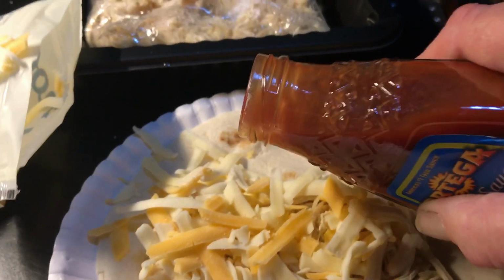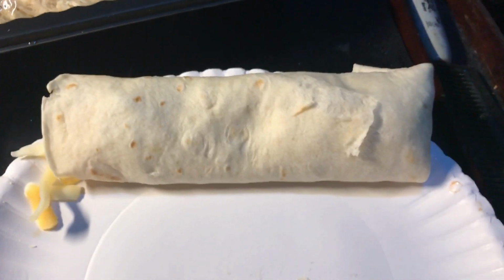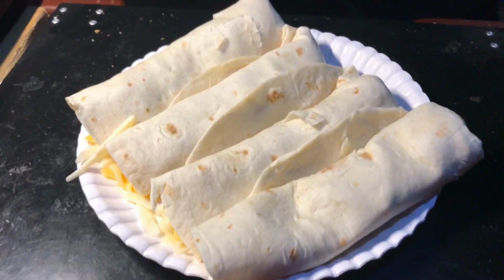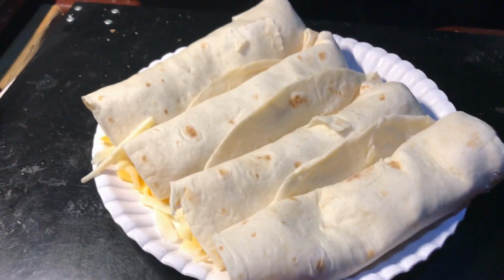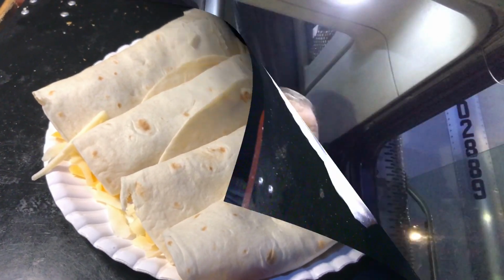Alright, now I'm going to add a little of this Ortega taco sauce. We'll just try to lightly put some of that on there. Oh, that looks good. Alright, so there's one all rolled up, so I'm going to do the rest now. So there they are, all on the plate, ready to eat. It's a beautiful thing. Who says you can't have a good meal made right here in your truck?